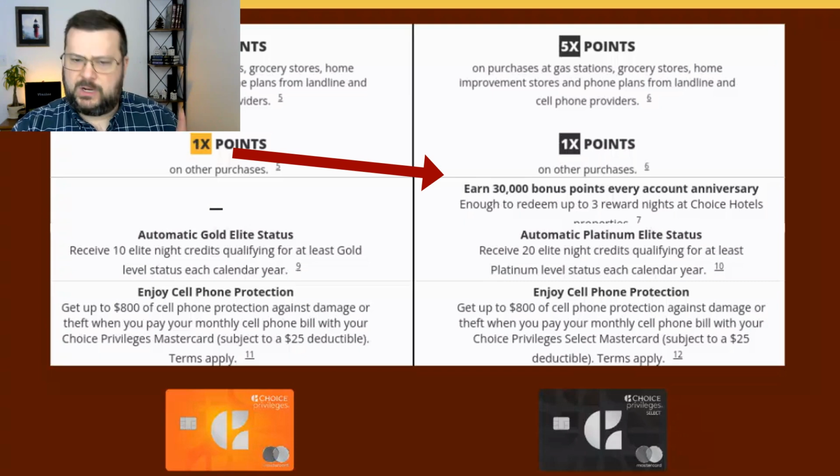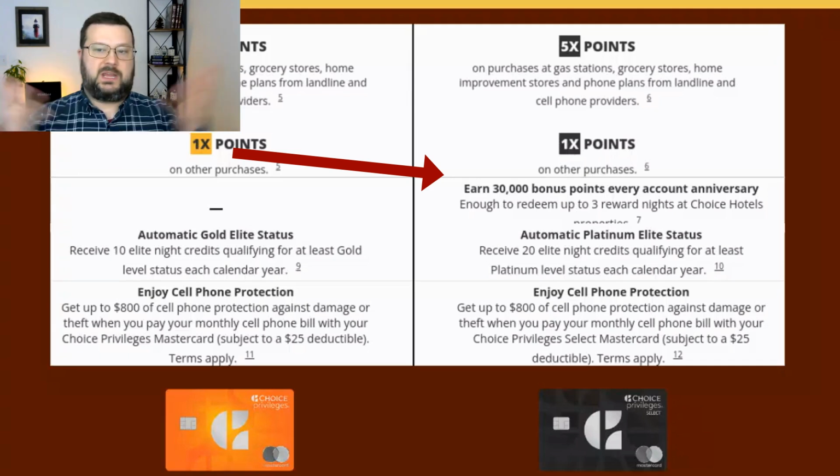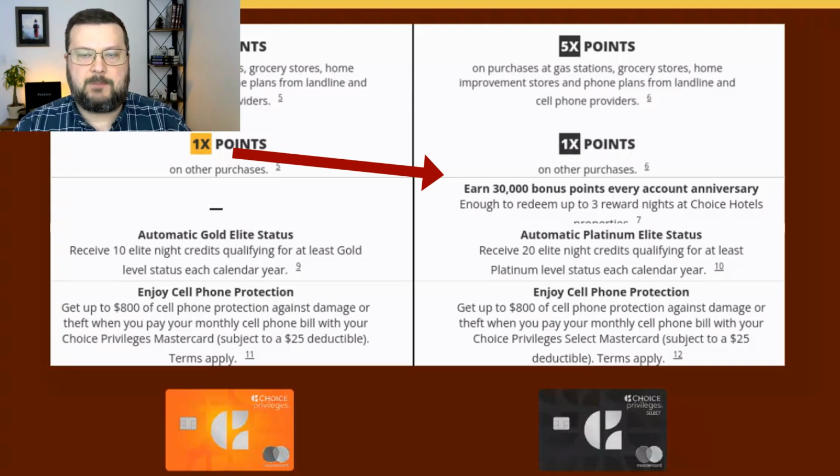You see, on the Choice Privileges Select MasterCard, not only do you get a 60,000 point sign up bonus, but every year you keep the card, you also get 30,000 points as a thank you for being part of our group, just for keeping the card another year. So if you can plan more than a year in advance, each person will get more than 90,000 points.